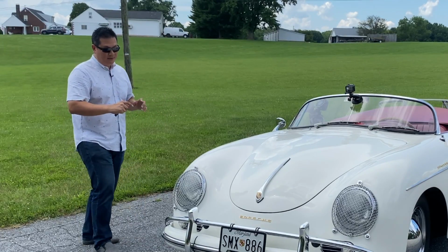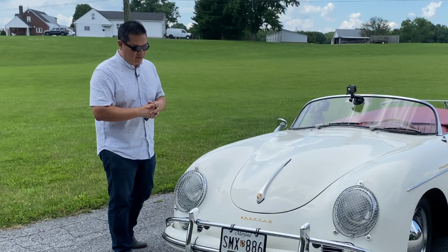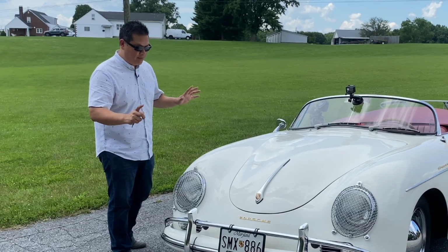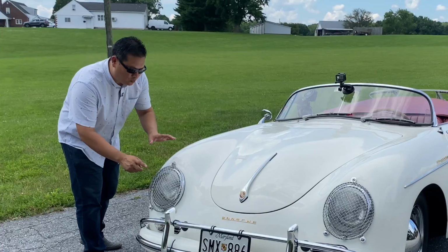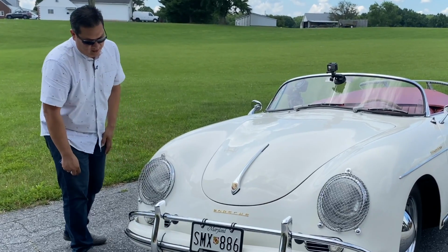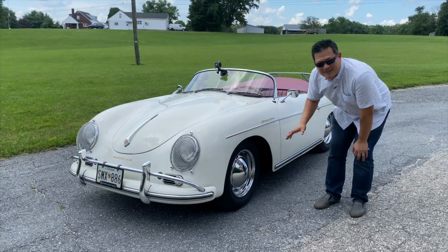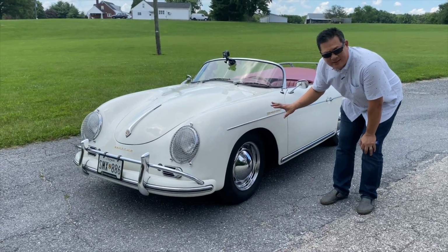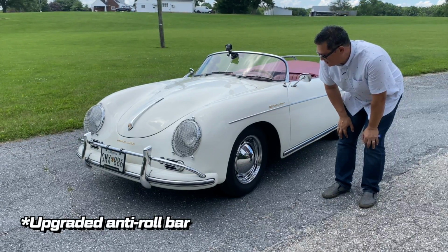Now, some might think things on here are aftermarket, but if you look at the car decks of this car, there's a lot of things on here, options, a very well optioned Speedster. Let's start with these headlight covers. These are original OEM headlight covers. The beautiful wheels here. Now, you can't really see anything that's not stock here, but underneath there's an upgraded roll bar. So that's one option on the car that's been upgraded.